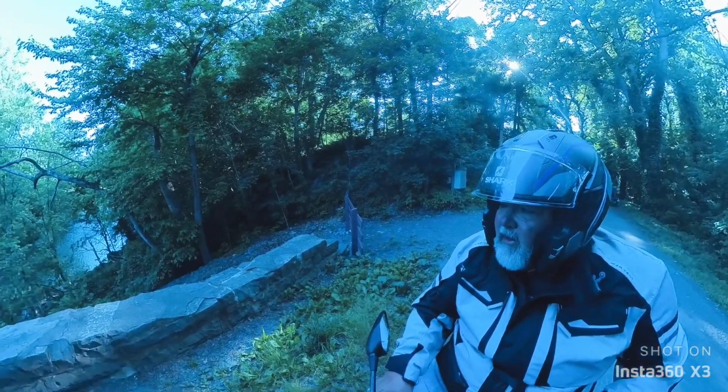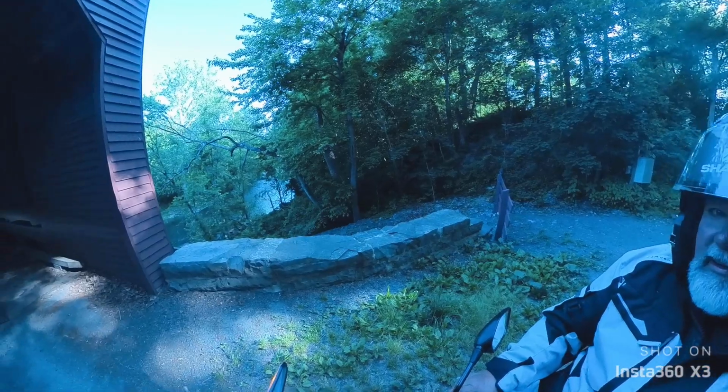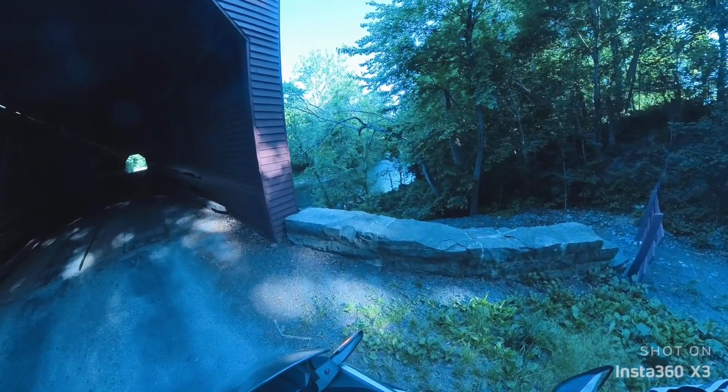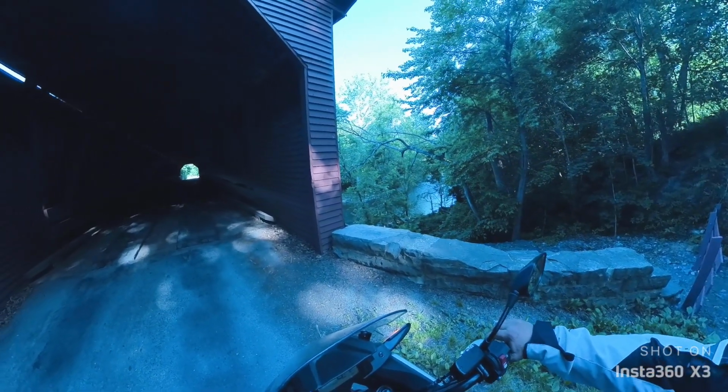I have not fished this area, but I am definitely going to try and get down here. We're going to do a video of us going down here and getting a little fishing in. It's a beautiful old covered bridge. All right, here we go.